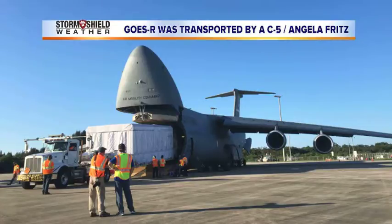That's right, Brett. This is the GOES-R satellite, and it was transported by a C-5. It was made in the Denver area by Lockheed Martin and transported from Denver to the Kennedy Space Center just the other day in Florida. It's a multi-million-dollar satellite, and GOES, G-O-E-S, stands for Geostationary Operational Environmental Satellite.